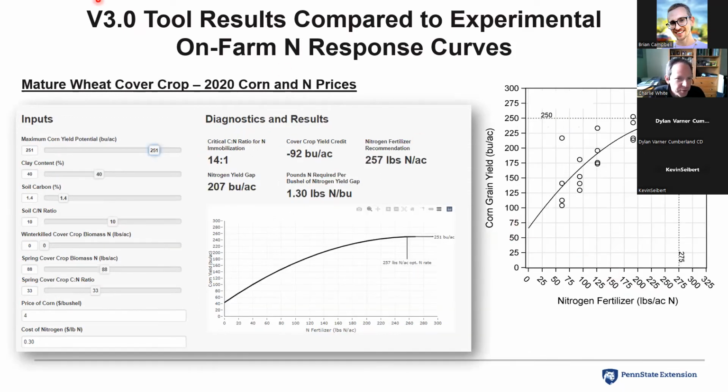Here's another scenario from 2020. This is where we grew a mature wheat cover crop, or the farmer grew a very mature wheat cover crop. And you can see how much this response curve drops off here without any nitrogen fertilizer applied. Because of the immobilization from that wheat crop, he would have only been producing about 50 bushel corn. You can see the high C to N ratio here, 33, and relatively high nitrogen content, which basically just means there's a lot of biomass. Lots of biomass with a high C to N ratio means lots of immobilization.